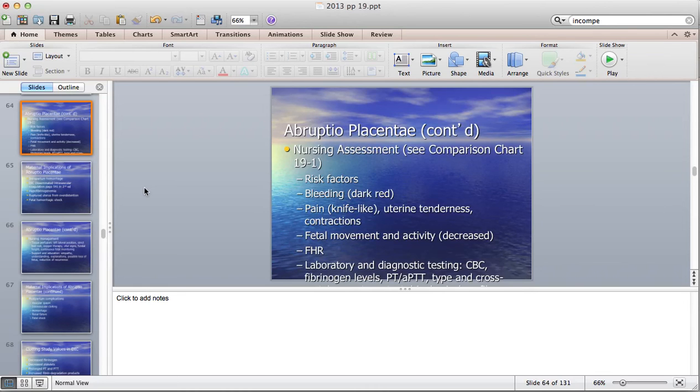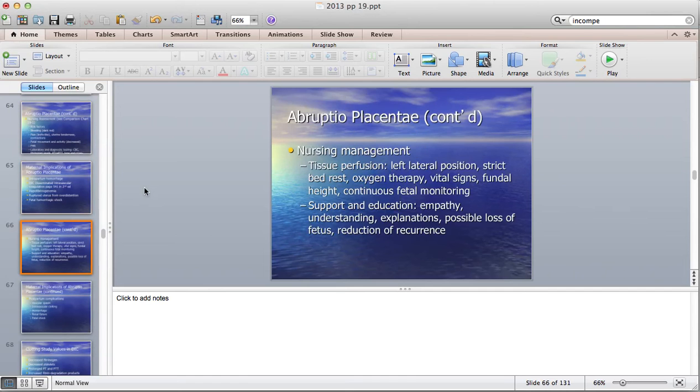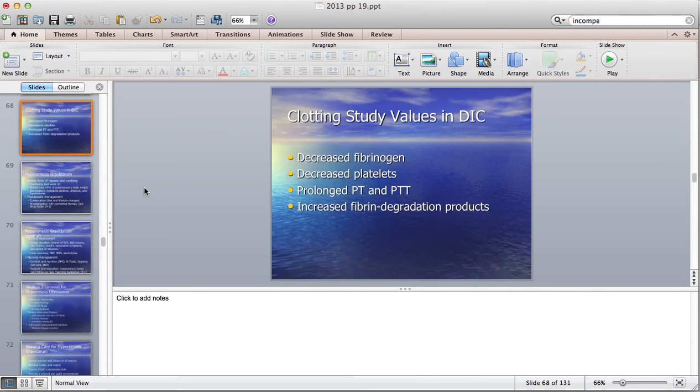Okay, so some of the postpartum complications: she can have vascular spasms, intravascular clotting problems, hemorrhage, renal failure, and then she goes into shock. Okay, those are possible. Clotting studies, values in DIC. If you were to do a DIC panel, you would find a decrease in her fibrinogen levels, a decrease in her platelets, prolonged PT and prolonged PTT, and then an increase in the fibrinogen degradation products.